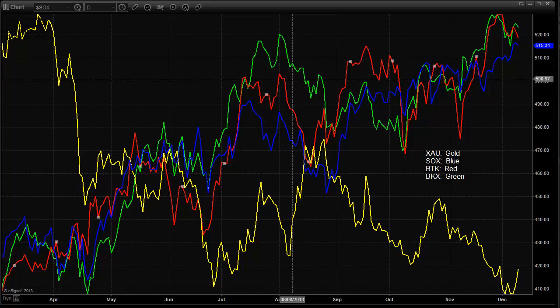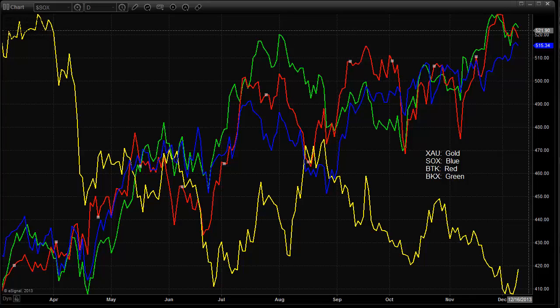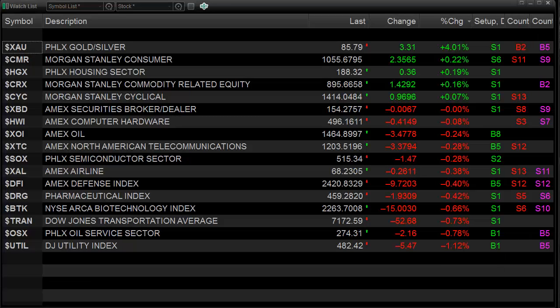Let's move on and take a look at the individual sectors ranked from best to worst. All right, so here's a look at the sectors ranked from best to worst. The XAU, definitely the big performer on the day, up more than 4%. The consumer staples were fairly strong. Housing index was stronger than the rest of the market.